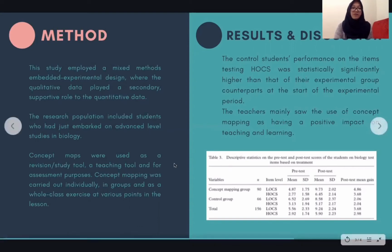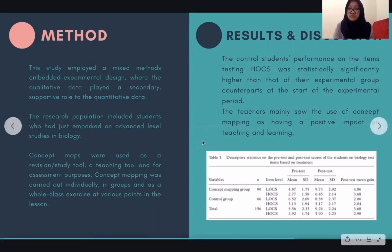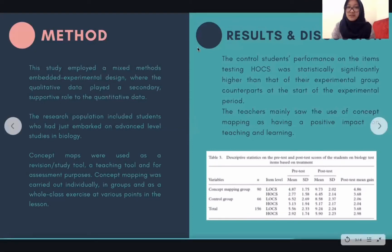So here, I forgot to mention that in the method, they do a pre and post test. So they do it at the start of the year, I believe, and at the end. So for assessment also. But they applied it in their classes, not only at the start and at the end, but in the process of learning. Yeah, just to make sure.